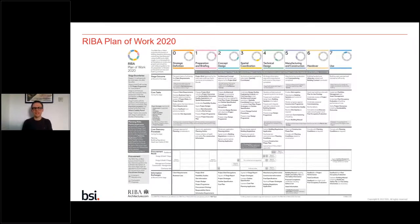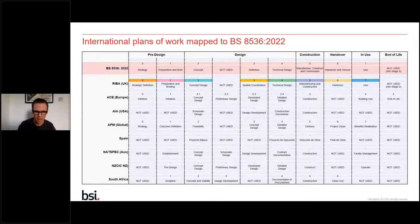So here's the latest version. It's probably quite small for you to see, but this is the latest version of the template for the RIBA Plan of Work. You can download this pretty easily if you just Google RIBA Plan of Work. I won't spend a lot of time on it, but I will show you how it maps. So spoiler, the stages between 8536 and the RIBA Plan of Work are the same. And we've been really careful to make sure that they remain the same as they were in the previous version. What's exciting for us about 8536 is it's the primary standard that we like BSI to use when referring to plan of work related stages, because it means that we have maintained that consistency between the RIBA standard and all of British standards that refer to stage-based activities.